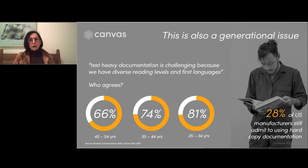There's also a generational issue that companies are dealing with. We, Canvas, did a survey of 500 manufacturers earlier this year, again, to sort of inform us what should we be doing and what do manufacturers really need in order to improve their product documentation. And it's interesting that when you look across the different age groups at the bottom of the slide, you start to learn that the younger the individual, the less likely they are to want to have to work with text-heavy documentation. It's not only challenging because of the diversity concerns that we had on the prior slide, but also different reading levels, comprehension, how they learn, etc.